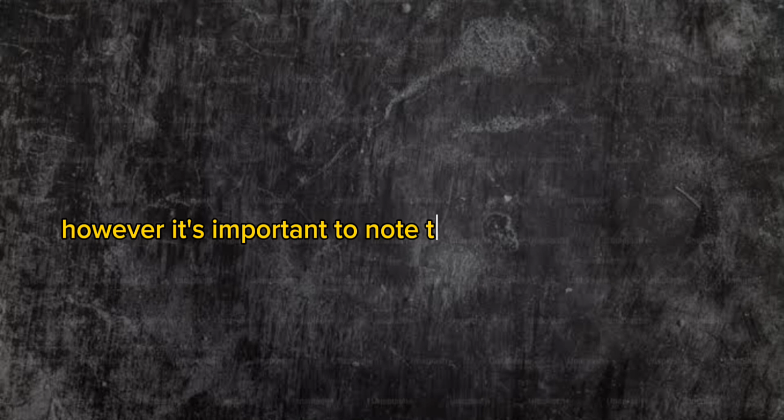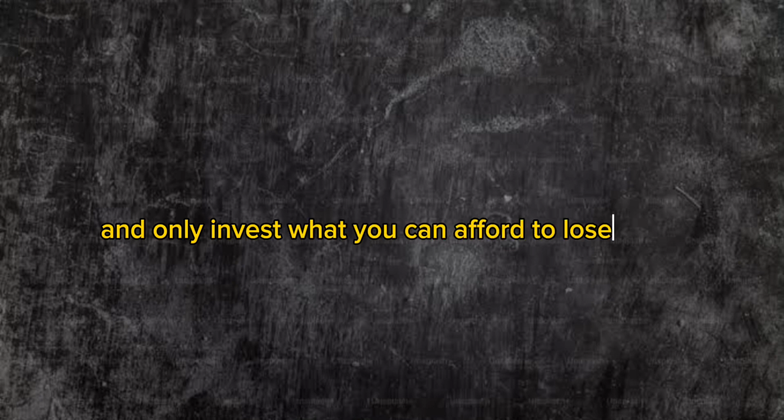However, it's important to note that Bitcoin's value can be volatile and unpredictable. Make sure to do your research and only invest what you can afford to lose. Remember to stay informed about the latest news and developments in the cryptocurrency market.